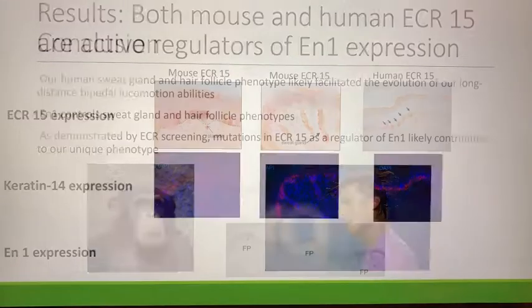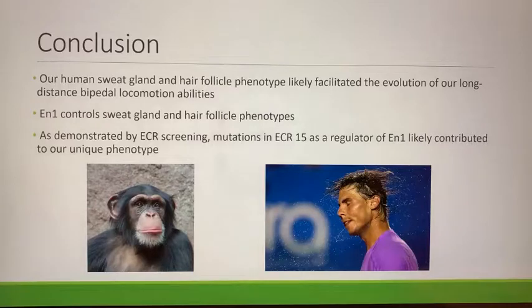In conclusion, our human sweat gland and hair follicle phenotype likely facilitated the evolution of our long-distance bipedal locomotion abilities. EN1 controls sweat gland and hair follicle phenotypes, and as demonstrated by ECR screening, mutations in ECR15 as a regulator of EN1 likely contributed to our unique phenotype.